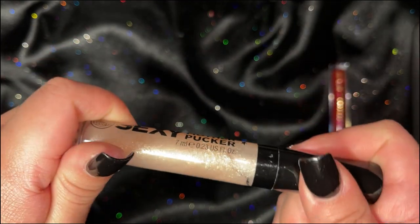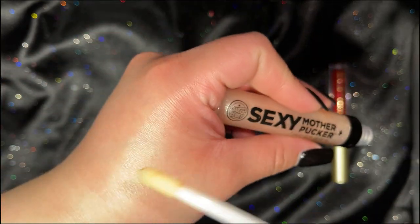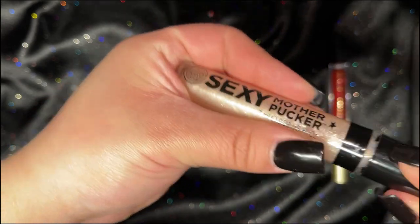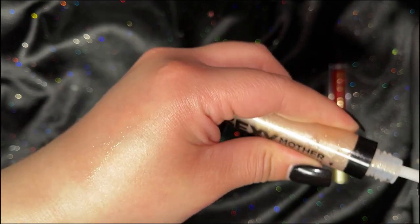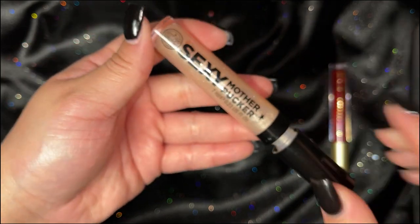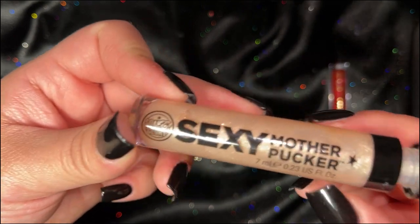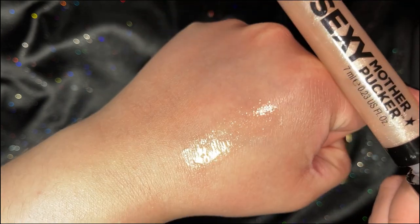So this one right here is from Soap and Glory. This is more of a clear gloss with just some shimmer in it, and it looks really pretty for being very clear and not much going on in the color. Look at that. And this smells like chocolate. This line in particular smells like straight chocolate, and not in a bad way. It smells so good. I love this.